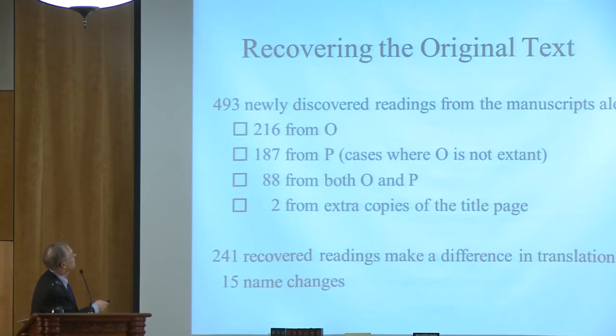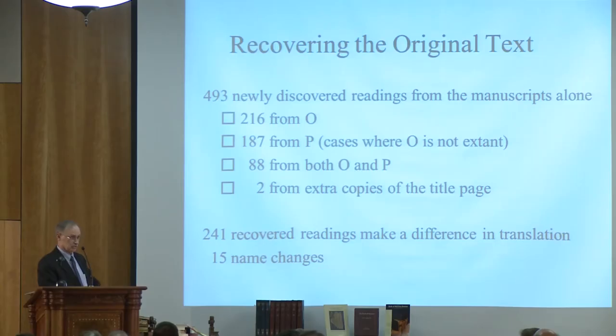Let's look at that. So one of the important things about the Yale text is it restores a lot of readings from the manuscripts. These are ones you can go and look and say, oh yeah, it isn't Skousen just making this up. This is what it reads. They are described in here and very often explain why they are correct. You make the text much more systematic. There are 493 newly discovered readings from the manuscripts alone, 216 from the original manuscript. Even though we only have 28%, that original manuscript is really important.